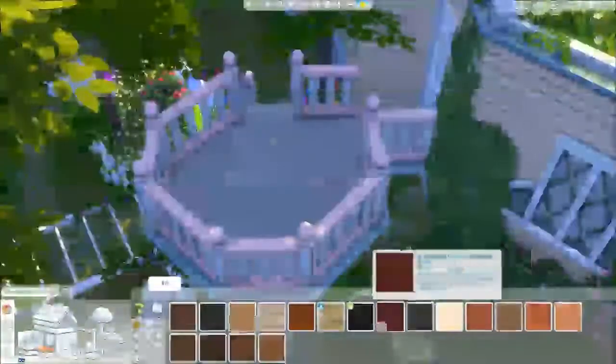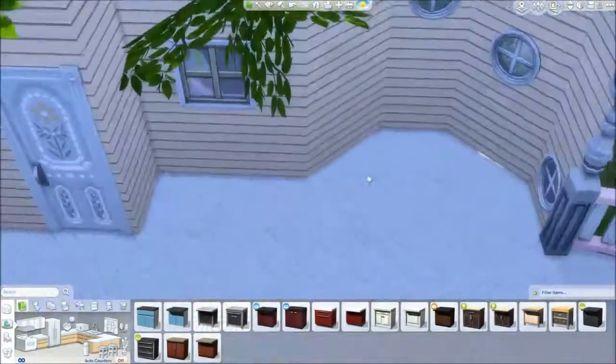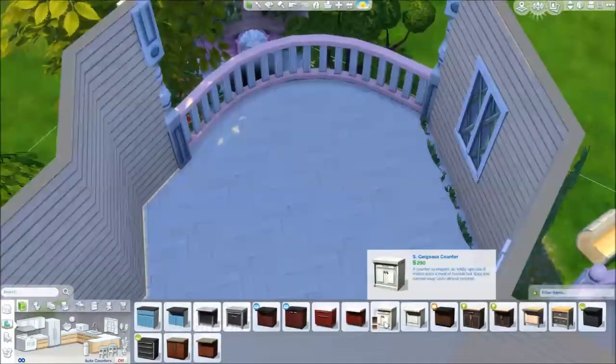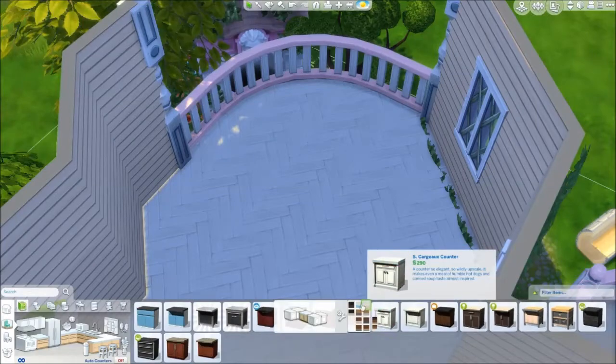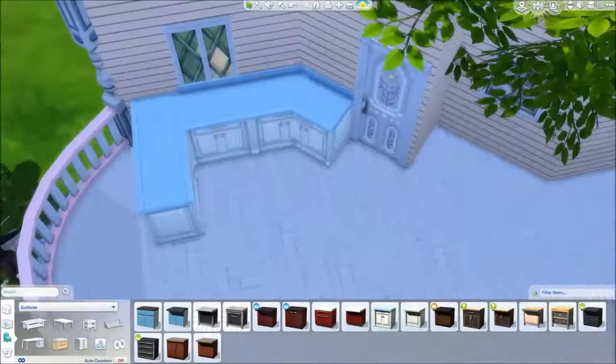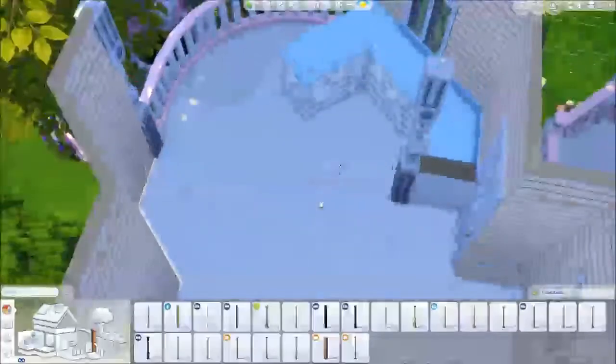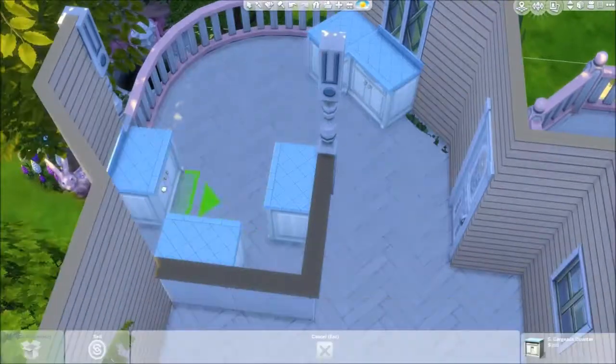So as you can see, we've gone for that corally kind of orangey colour on the siding for the outside of the house, because we've got pink railings and bright blue columns and lots of pastels, like I said before. So we're hopping inside now. This is a fully functioning house. It's got a bathroom, a kitchen, a living room and a bedroom, so it's got everything that your Sims need.